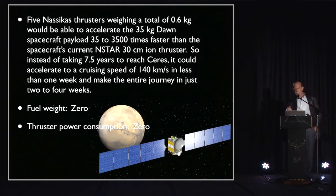So now, let's say we reduce drastically the weight of the Dawn probe. Instead of 1.2 tons, now we can make it 35 kilograms with all the miniaturized apparatus with cameras and telemetry and everything, gyroscope, whatever is needed. With the Nasica's thrusters, which add hardly any weight, 600 grams, to deliver the same thrust as the huge Dawn thruster would deliver, we can now accelerate 35 times faster than we could before. And if the Nasica's thruster develops higher accelerations at lower temperature, like we're suggesting, maybe it could even go up 3,500 times more acceleration.